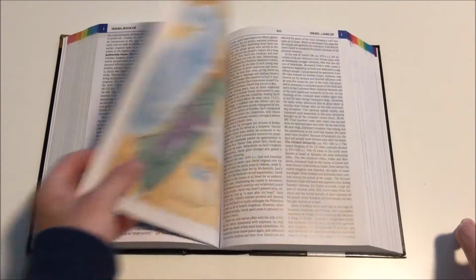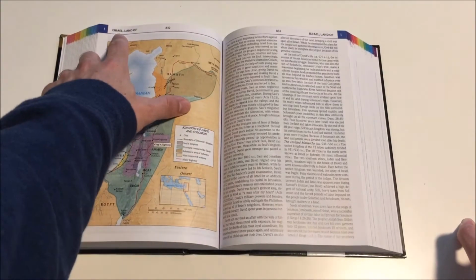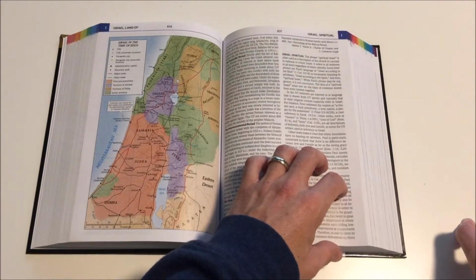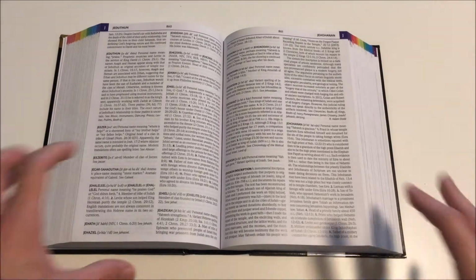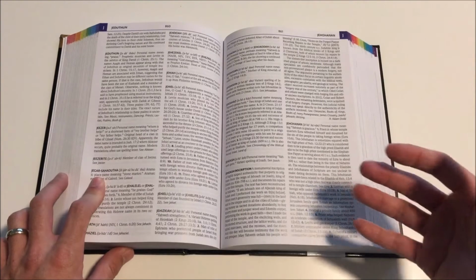Another thing that I really liked about this Bible dictionary is, see here, Israel, land of Israel. I mean, it doesn't just tell you, look, all this is land of Israel. I mean, just pages of it. But another thing I really like about this Bible dictionary is when you're reading a verse, it won't give you every Bible verse reference to the word or subject that you're looking at, but it will give you some.